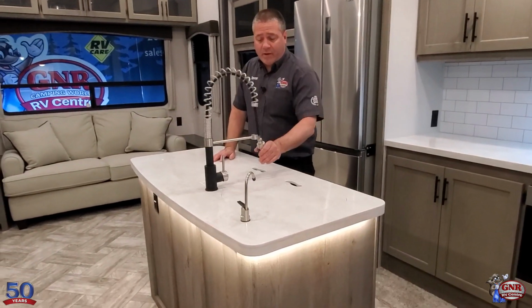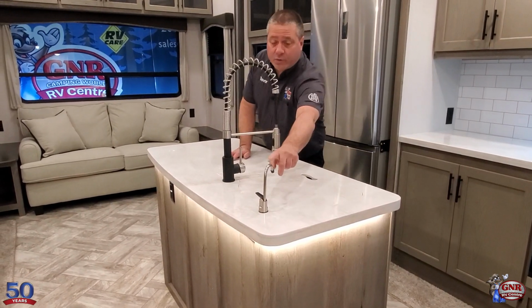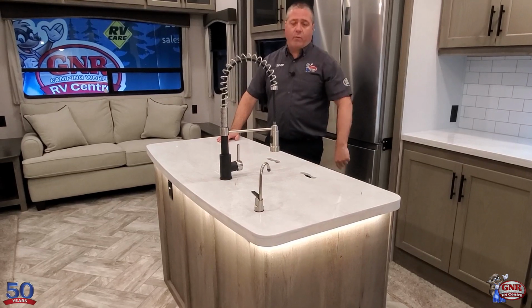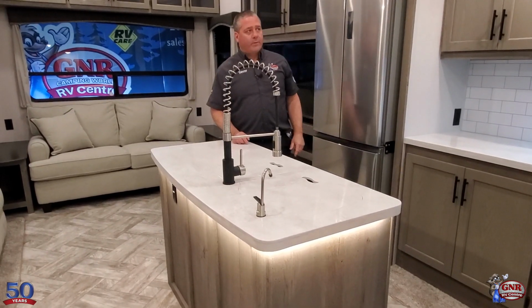This is a pull down faucet on this little snaky thing here. It looks good. Water filtration. There's actually a built-in filter. You can change the cartridge. Now you've got water filtration. A lot of campgrounds don't have the best water. You can run it through a filter.